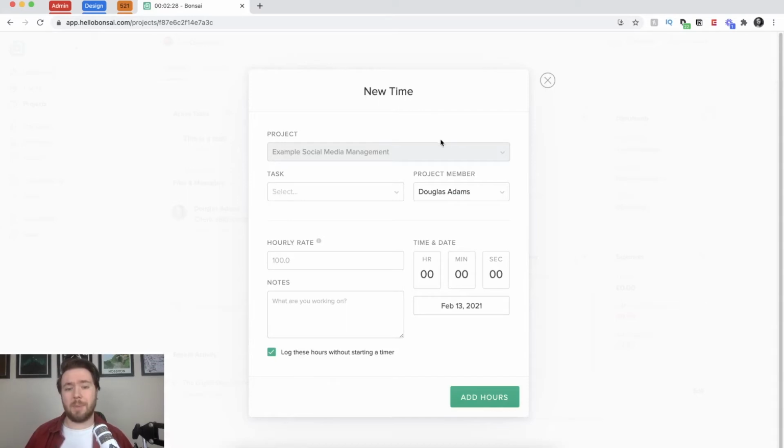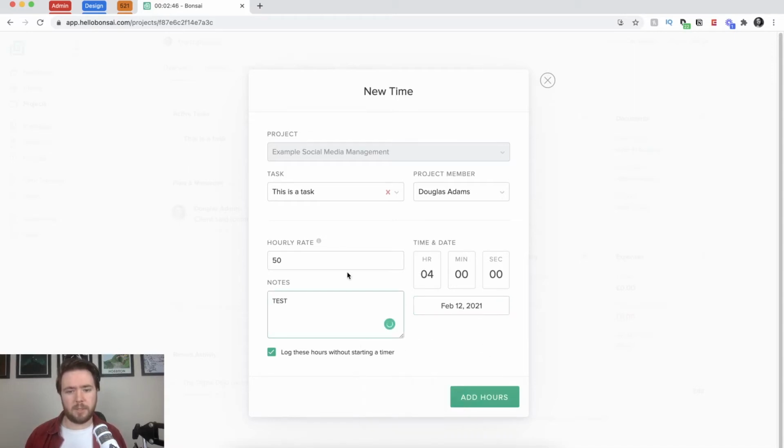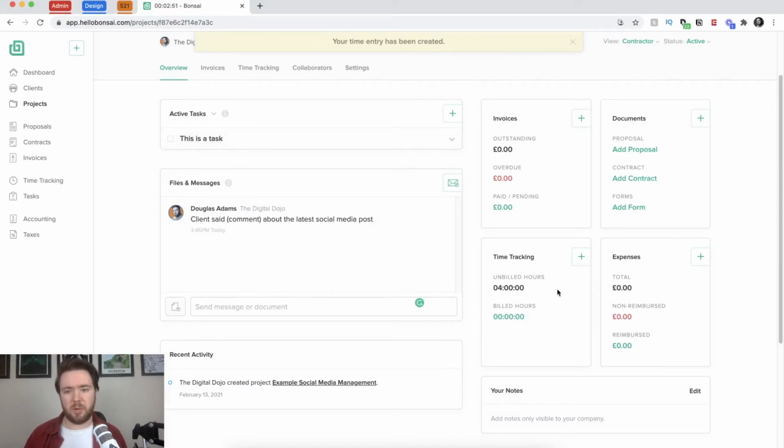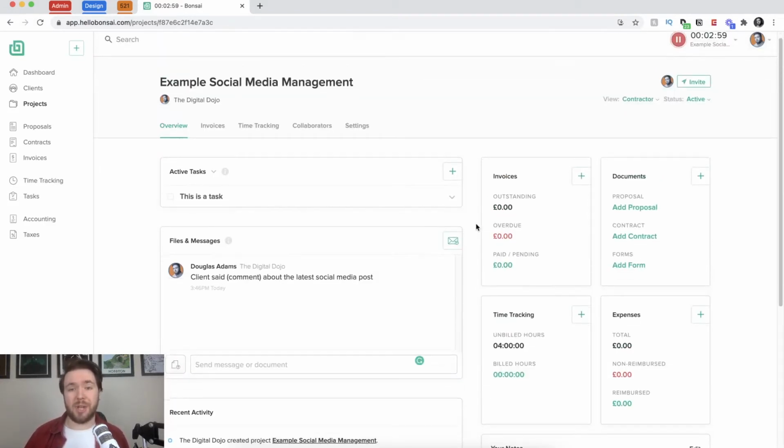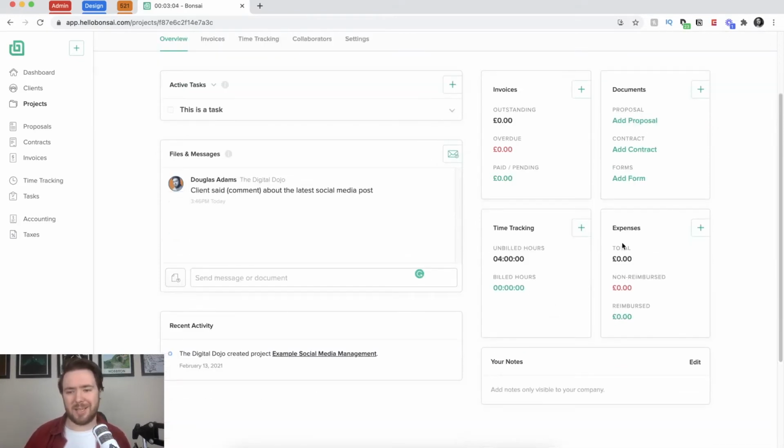So time tracking obviously is going to come up there, and you can manually just hop in and say, let's add some manual time in there. So say this is a task. I spent, say, 4 hours on this yesterday. Test time, I did that yesterday. 4 hours, £50 hourly rate. Your entry has been created, so there we go. We've got unbilled hours, so I need to make sure that I sort that out. Do remember at the start, I unchecked hourly rate, and I haven't set that at billed hours. So I'll need to have a look at changing that as well.